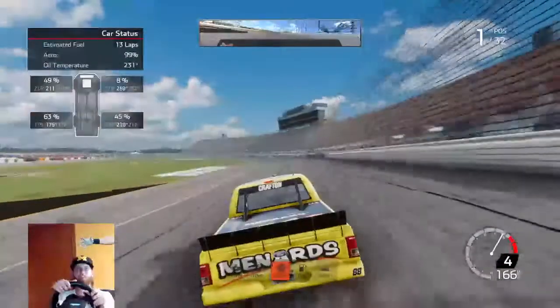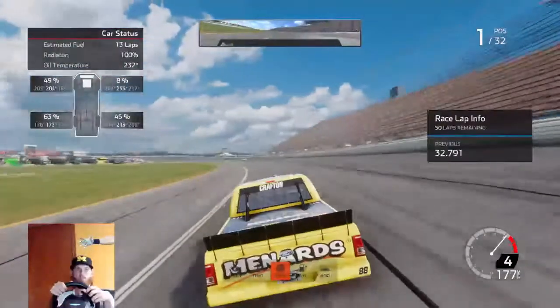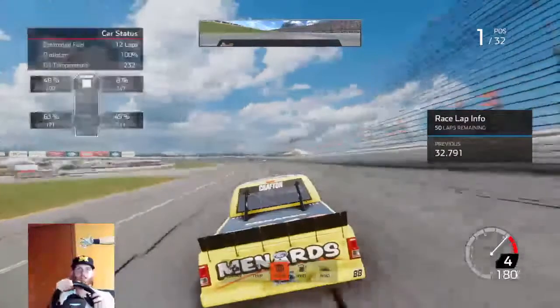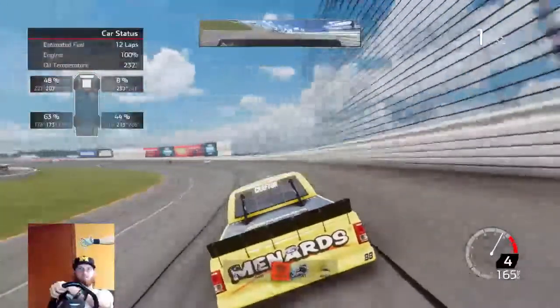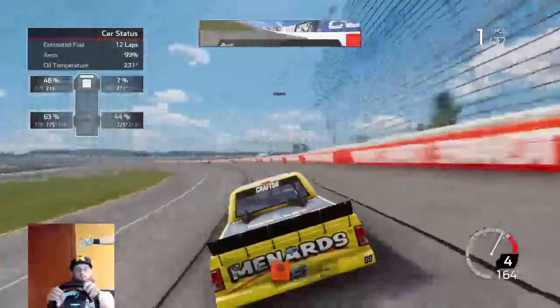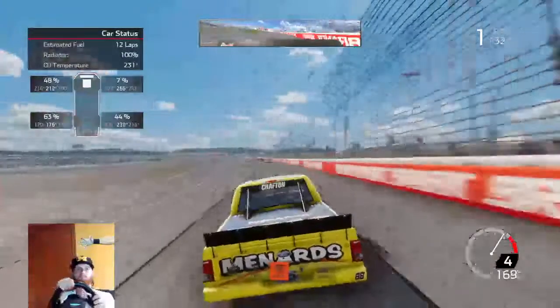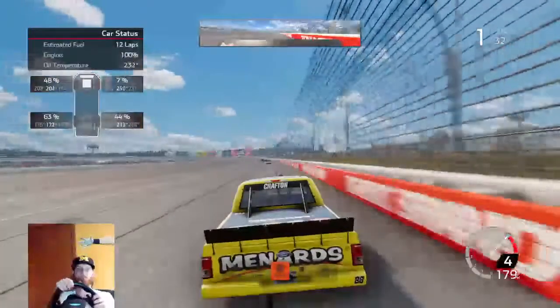Ooh, Crafton bounced it off the wall off of turn 4. 50 laps to go. First time he's gotten in the wall in a while. Trying to go a couple more laps.